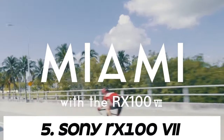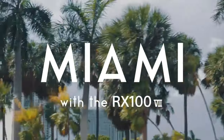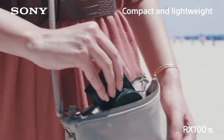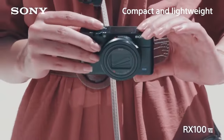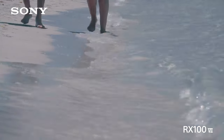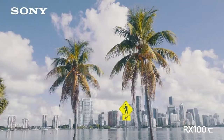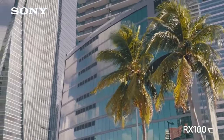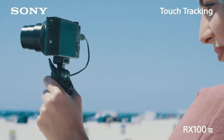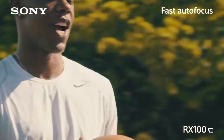Now let's get started. Number 5. Sony RX10 VII. It features a 1-inch Exmor RS CMOS sensor with a resolution of 20.1 megapixels. This sensor size is larger than what is typically found in compact cameras, allowing for better image quality, especially in low-light conditions. Processor. Equipped with the Bionz X image processor, which enables fast performance and advanced image processing capabilities.